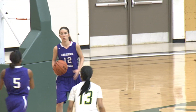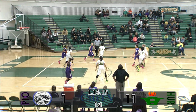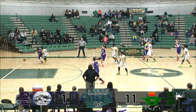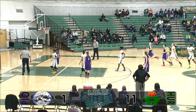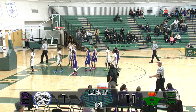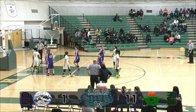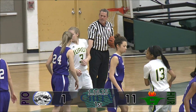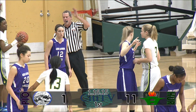Pioneer will inbound underneath their own basket following the timeout. It's inbounded to Hampton. And pressure again by Huron. It's knocked out of bounds. Hampton may have looked like she jammed those fingers there on that reach in. That time, Coach Vincent came out and put the River Rats in a man-to-man full court, different from the zone pressure they've been deploying so far.